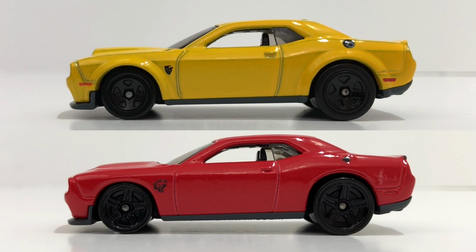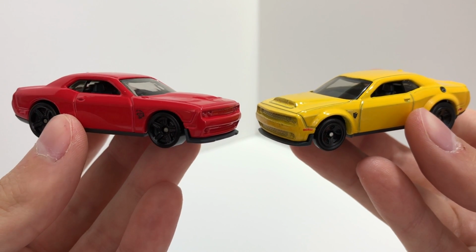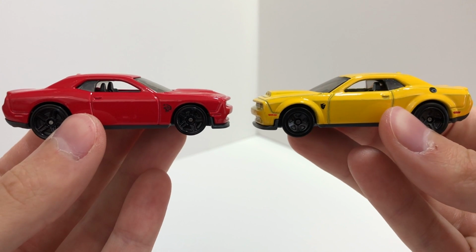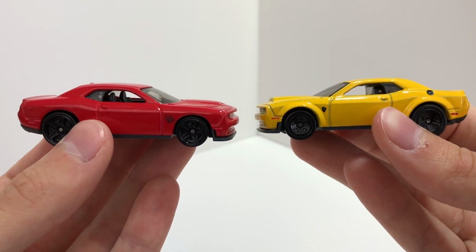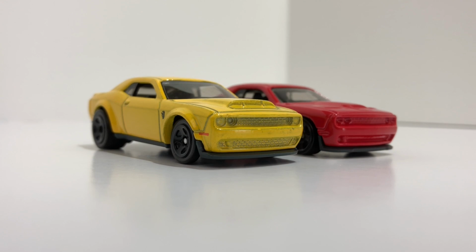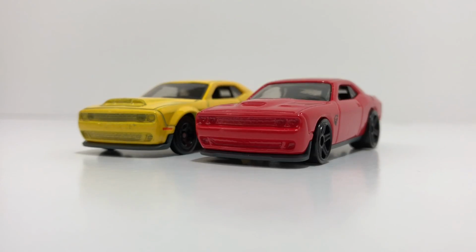My absolute favorite touch on both of the Hot Wheels are the logos on the front fenders. I just feel like the Hellcat head and the Demon face are what really make these two cars special. If I had to choose a favorite between the two I have here, I would for sure choose the Demon, just because I love the color and the wide body look of it. But you guys can leave your thoughts down below or anything else you want to add, and I'll be sure to check out what you guys think of these mad but rad muscle cars.